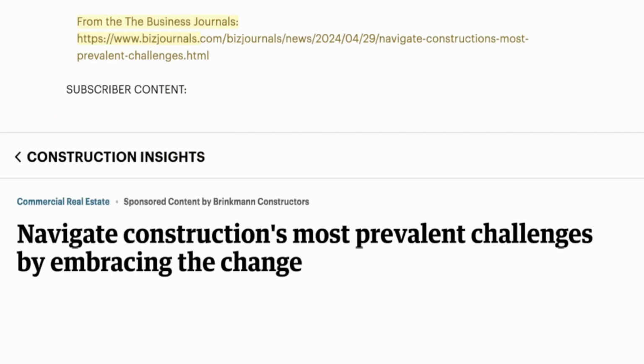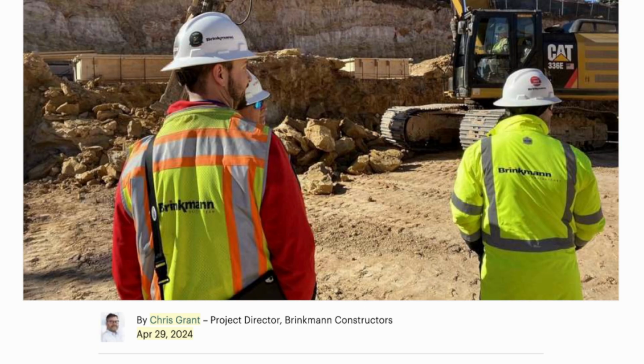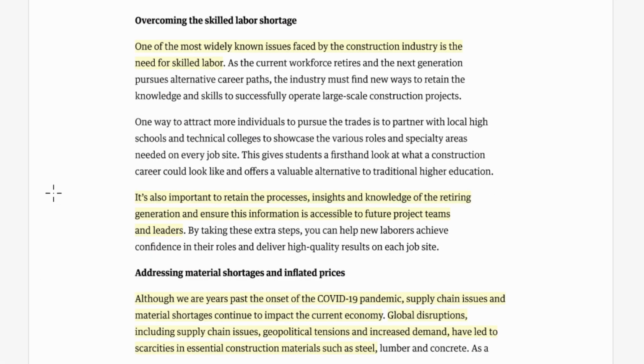Business Journal, and it's entitled Navigate Construction's Most Prevalent Challenges by Embracing the Change. And this was authored by Chris Grant, Project Director of Brinkman Constructors, on April 29, 2024. And Chris goes on to say, one of the most widely known issues faced by the construction industry is the need for skilled labor. Very true.